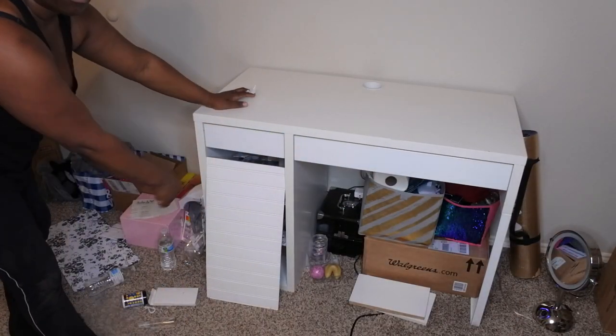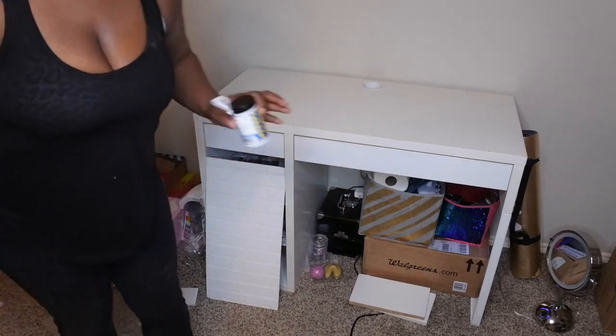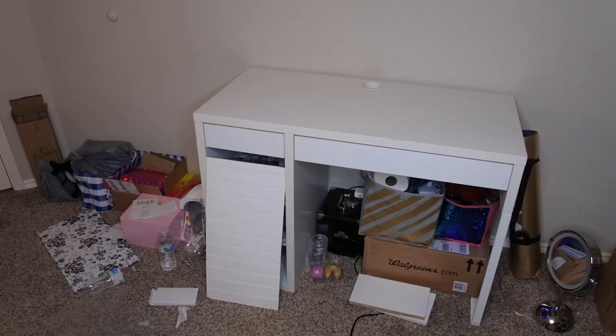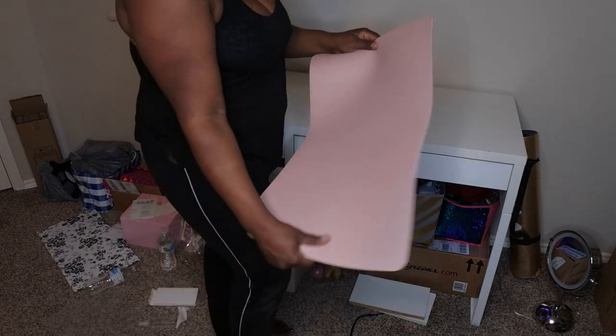I'm gonna go through and wipe this off later, but I just really want the top wiped off for now because my little one needs me. So without having anything else on my desk, this is what I normally put on there. This is my mat that I have. I got this from Amazon, I'll leave it linked.